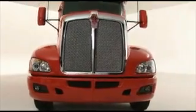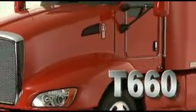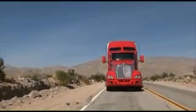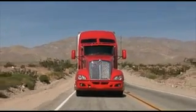New from Kenworth, the T660. Setting the standards for aerodynamic efficiency even higher. The T660 is the newest example of aerodynamic design innovation, dating back to 1985 when Kenworth introduced the T600A, the fuel-efficient truck that revolutionized the industry.